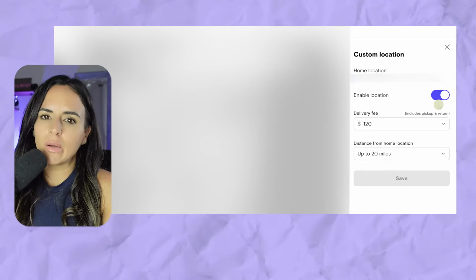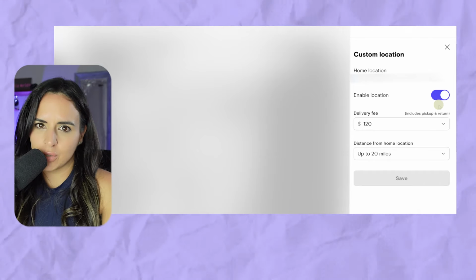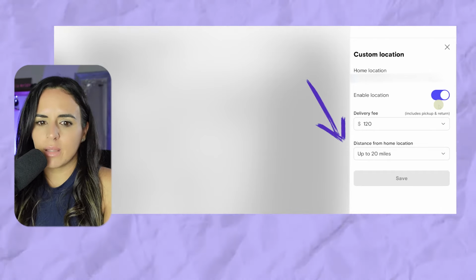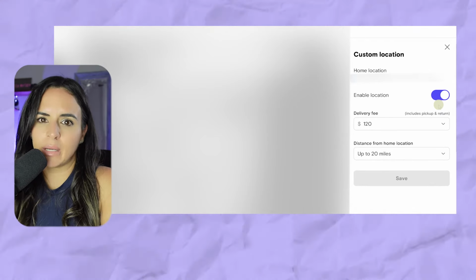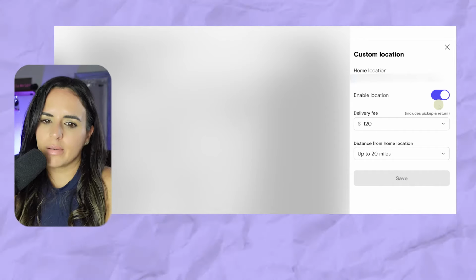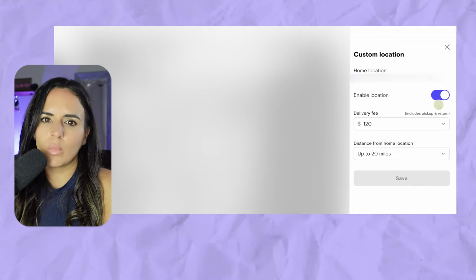To still allow custom delivery and have enough time to do it, I would say set it to a distance that you'd be able to do within the same amount of time that you've already set, say 10 miles. That way you don't lose out on custom deliveries that are within 10 miles.